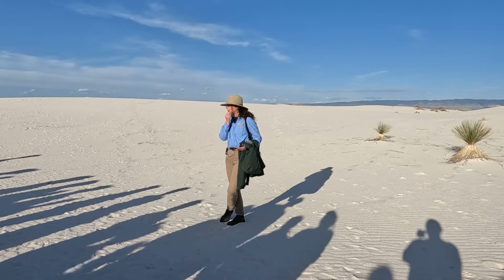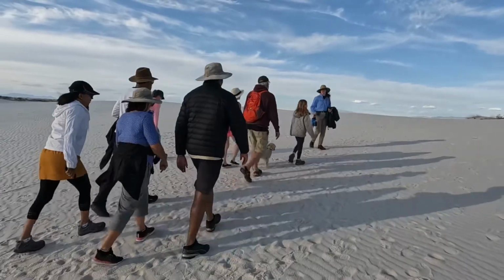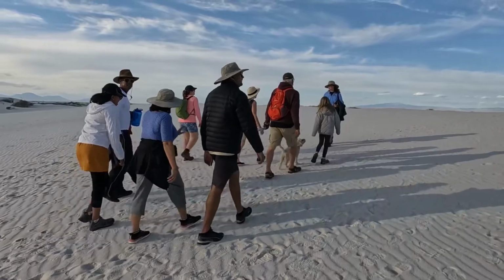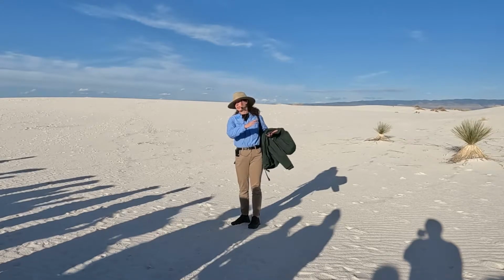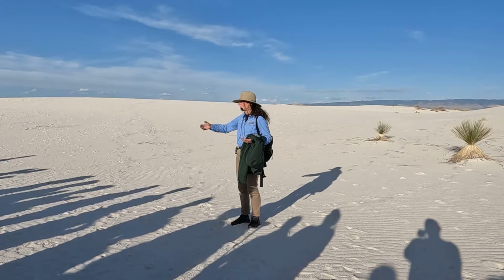Some of you might be wondering what you have gotten yourself into, and I will let you know. The Sunset Stroll is a half-mile hike. It's going to take around an hour to complete, and we'll have various stops along the way. And we're going to land on a nice dune to see that sun actually touch those mountaintops, signifying the start of sunset.